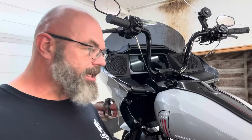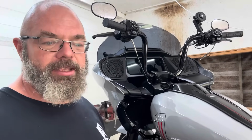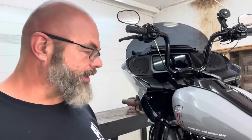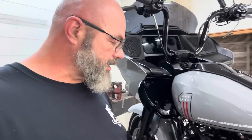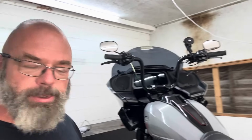It just looks better, and it should be longer lasting because it uses a true Heim joint rather than the ball and socket that the factory one used. But it looks better. In addition, I took off the heel shift. To me, that was a comfort thing. I know some people love heel shifts.